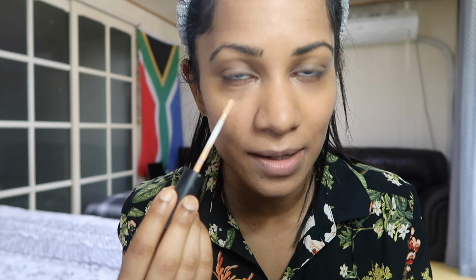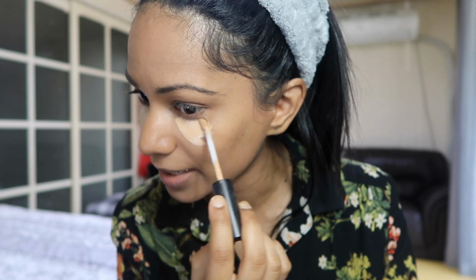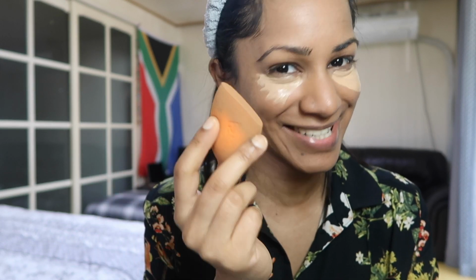So what you're gonna do is take a little bit of your concealer. I'm just gonna use my mirror. You're gonna make these little triangle things under your eyes, like so. I know some girls put concealer over there and everywhere, but you know, ain't nobody got time. Then we're gonna go back with our very dirty Real Techniques sponge, and we're gonna use the pointy end.